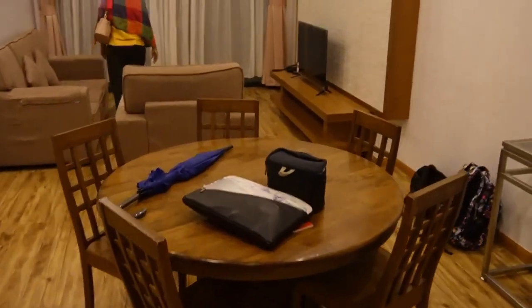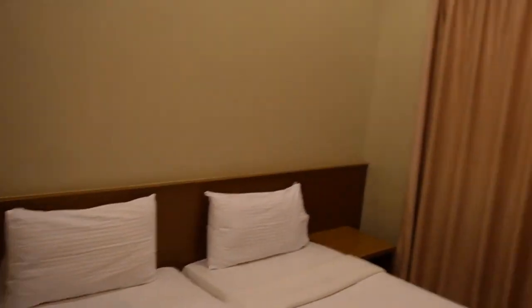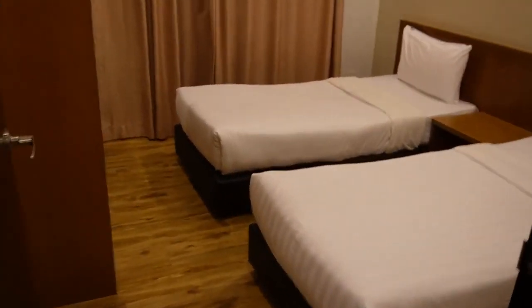Yep, so as you can see, the living room looks pretty spacious, with a TV. And here comes the first bathroom, which looks like a pretty decent bathroom. And this will be my room. I'll be the only one sleeping in this room, so hopefully no nightmares. This is the second bedroom. There's a total of 6 bedrooms in this house.